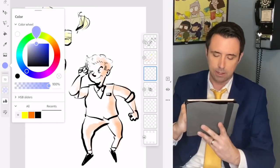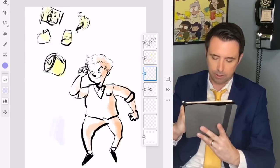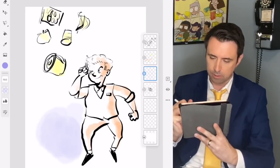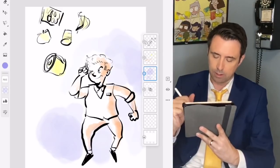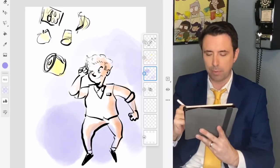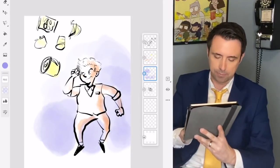And make that a bigger brush. Do you see how that makes that all pop? Warm color is making the character come forward. The cold background is keeping that background in the distance.